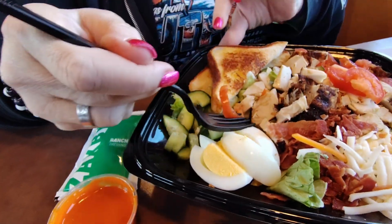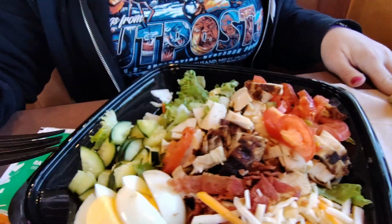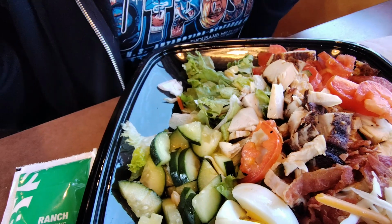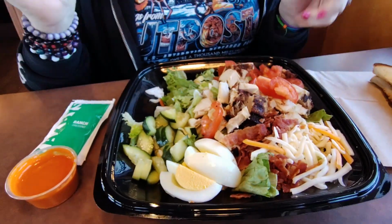That is pretty cool. Now, it does come with toast. I'm obviously not going to eat the toast, because I'm not eating bread. And it came with fried onions, but I got no fried onions. They do not have regular onions either. That was kind of sad, but that's all right.